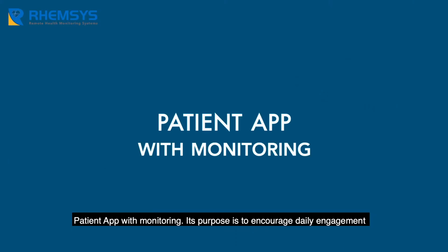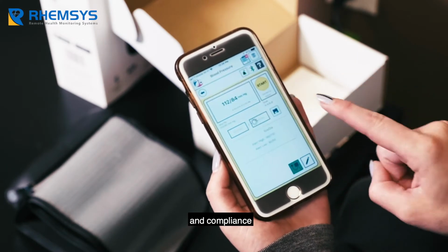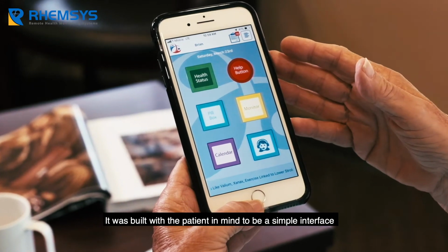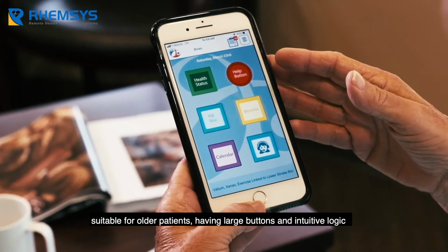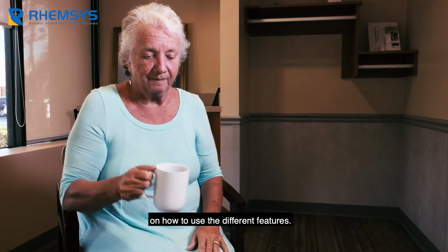Patient app with monitoring. Its purpose is to encourage daily engagement and compliance. It was built with the patient in mind to be a simple interface, suitable for older patients, having large buttons and intuitive logic on how to use the different features.